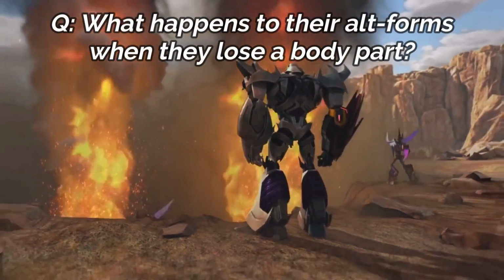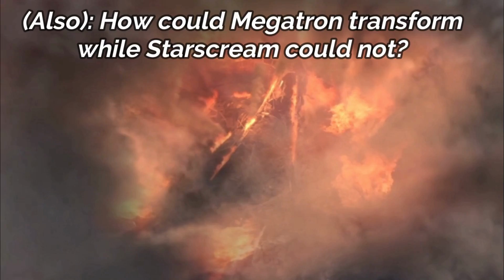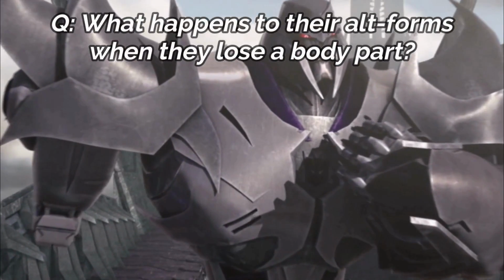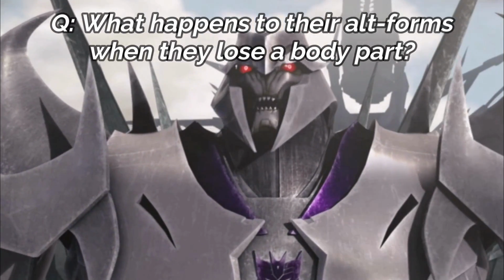What happens to an alt form if a part is lost? How could Megatron transform with one arm? Why couldn't Starscream? We see Megatron transform again, with cannon still, despite lacking a whole arm. Again, the design is wrong, but he could still transform. Cybertronians can transform if the part they lost is not a vital piece for their mobility or a connecting piece.